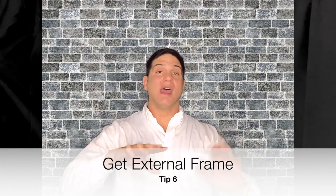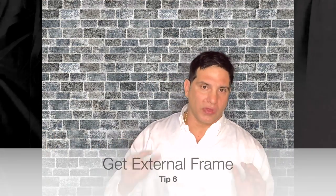External frames. External frames are the way to go. The last thing you want to do is have a hyperbaric chamber session and be laying your arm, your knee, your elbow, something, on a hard metal frame for the duration of your hyperbaric session. The last thing you want to do is spend 2 or 3 hours, or an hour or two, in that chamber while you're pressing up against it. So external frames are awesome.